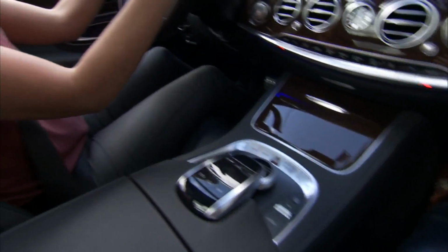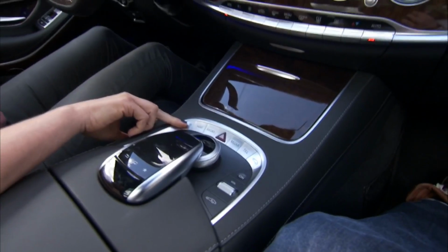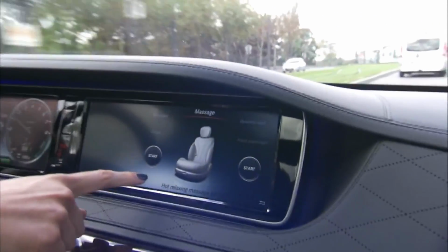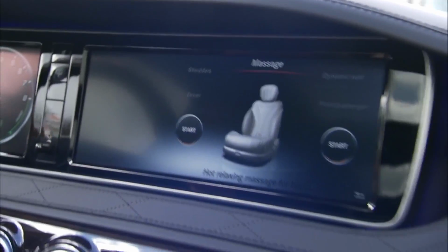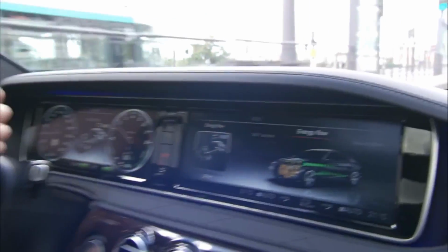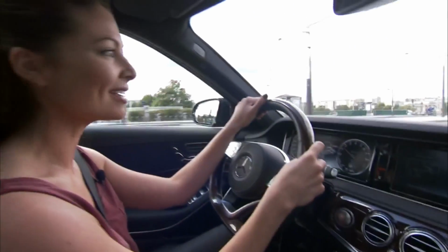In fact, look, I'm going to show you this very quickly before I start talking about the electric motor. The boys here, they've got the massage on. They've got the massage, heated seats. Are you having a good time, boys? Yes. So we are in Paris. Let's go on a little road trip and find something quintessentially Parisian. Let's see what we can find.